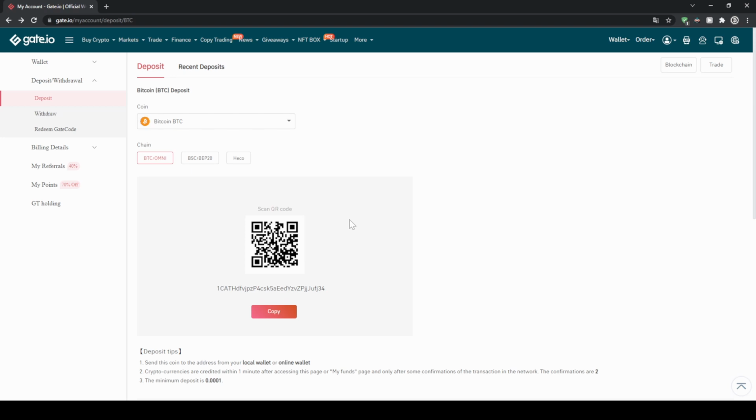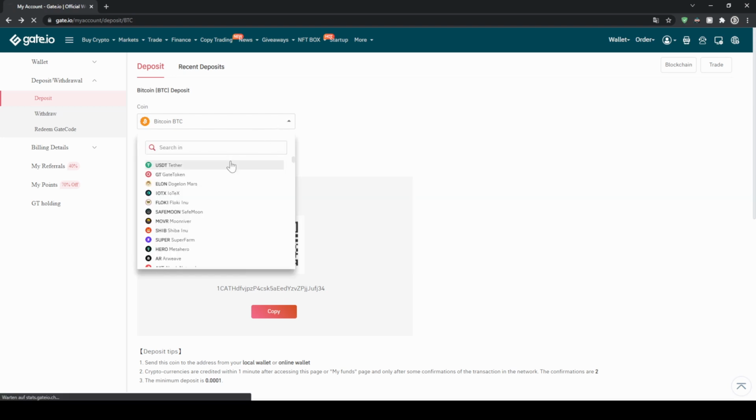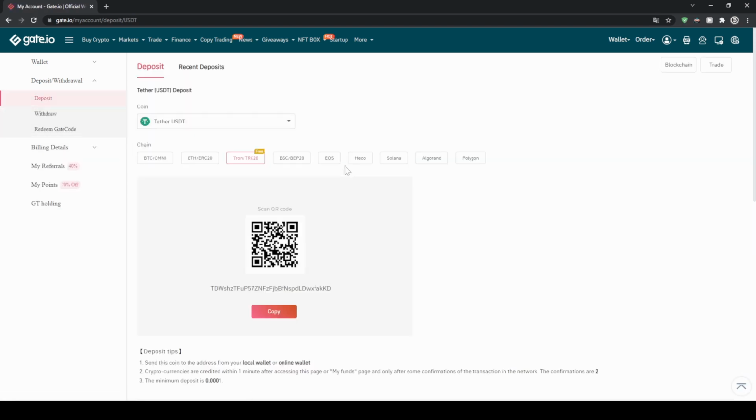I personally like to just deposit US dollar Tether, because with US dollar Tether, you can basically buy any cryptocurrency on Gate.io. But of course, you can always deposit any cryptocurrency and then exchange it for US dollar Tether, and then with US dollar Tether, buy any cryptocurrency you like on the platform. The good thing about US dollar Tether is that there are just so many trading pairs with it, so you can buy almost any coin with US dollar Tether. So it just works really well as a medium of exchange. Alright, so that's how you deposit crypto.